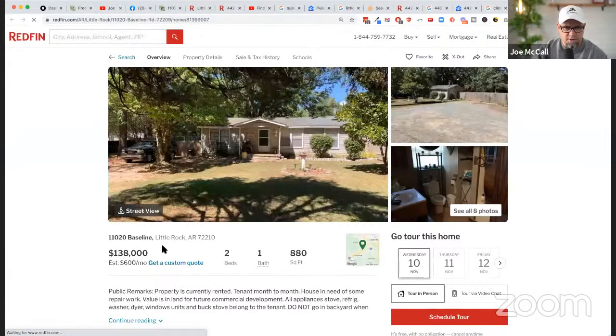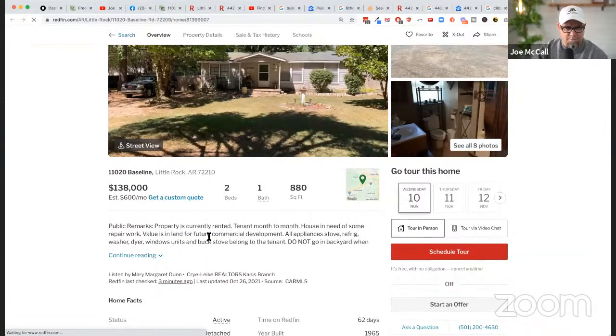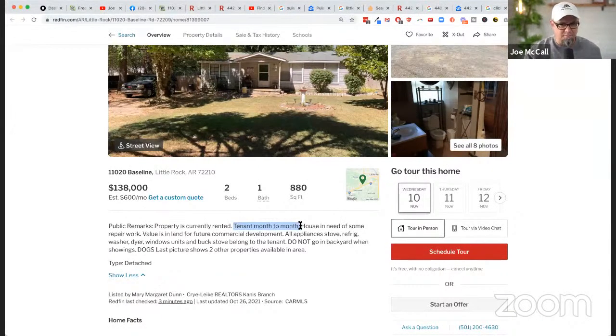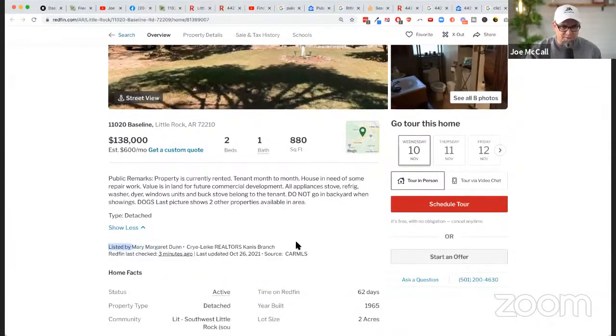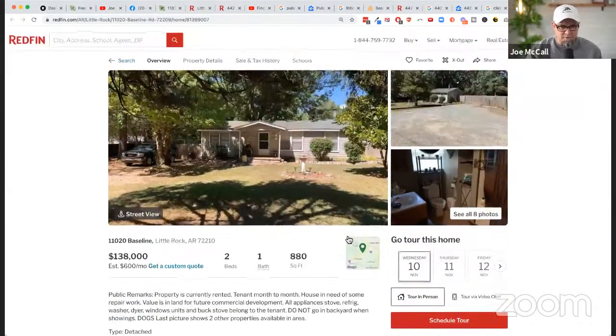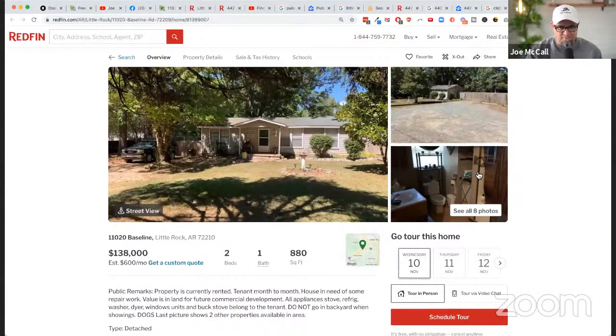They're asking 138. The property is currently rented. Oh, this is great. Tenant is month to month. You think maybe they're tired of being a landlord? If they weren't, why would they be selling it? So I would call the agent up and say, hey, listen, I'm calling about this property. Looks like a great home. Why isn't it sold yet?